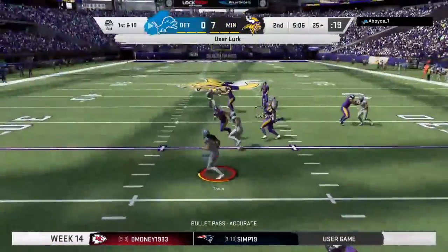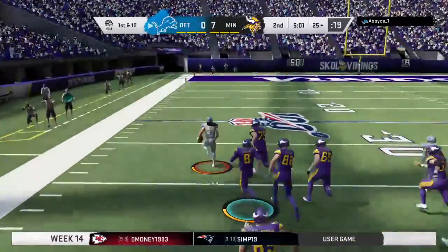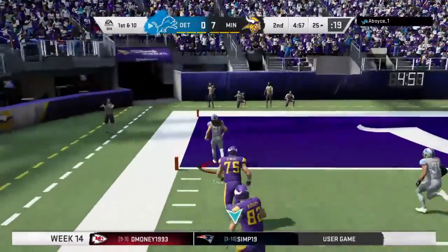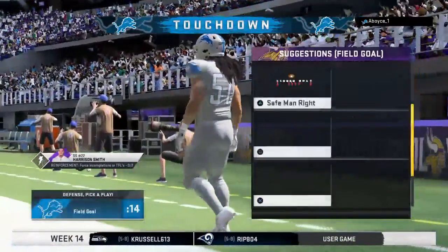He rifles one that's intercepted. Picked off at the 23. And I think he's going to go. They're not going to get him. And he will bring it back. An interception return for a Lions touchdown.